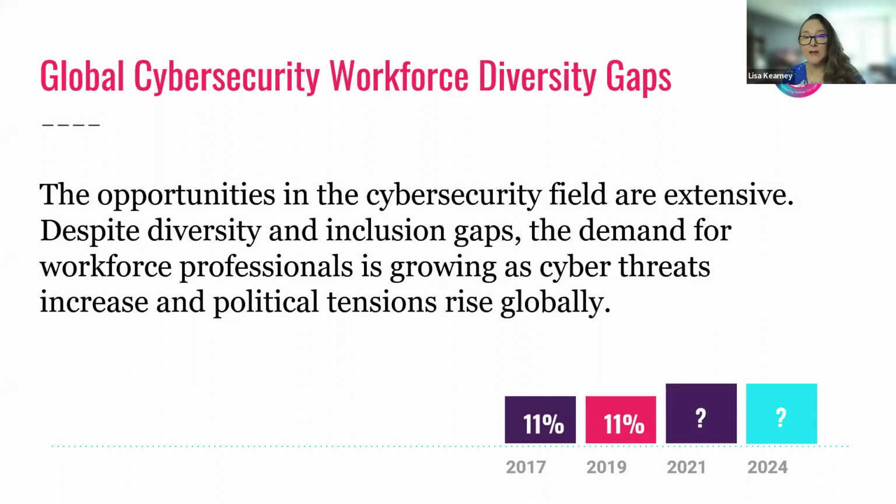So we've seen a few people touch on this. In particular, Tim did talk about the lack of diversity and inclusion in the cybersecurity industry. When we look at 2017, for example, there was a very extensive academic research program, and it was discovered that women only made up 11% of the cybersecurity workforce.